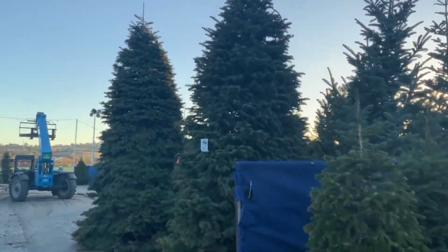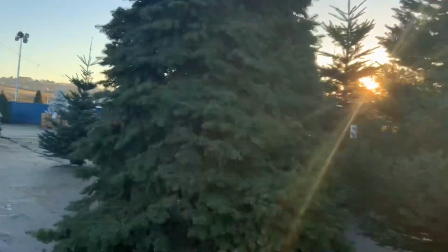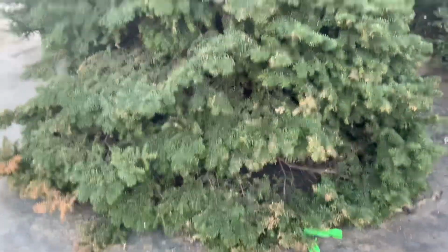Look at the big Christmas tree. It's so big. Mom, I'm gonna have like this one in my house. We're gonna have a big tree.